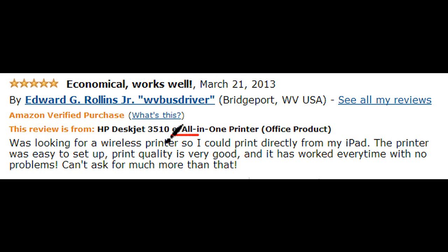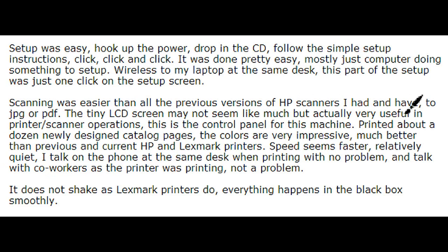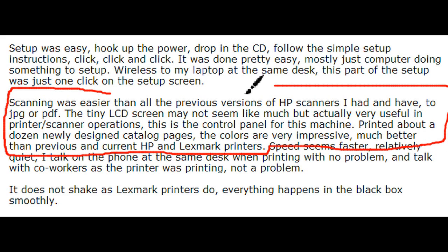People say the wireless connectivity is really convenient and solid. It's easy to set up with multiple computers and devices. Users love the LCD screen and say that it's actually pretty useful and easy to control with printing and scanning.